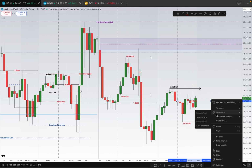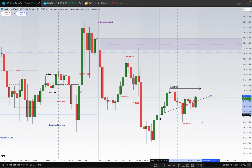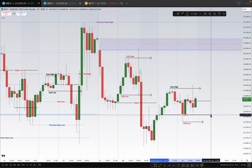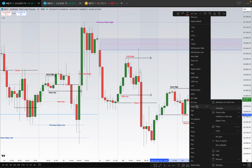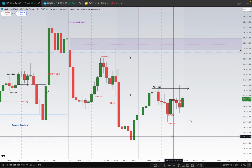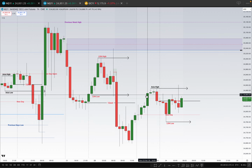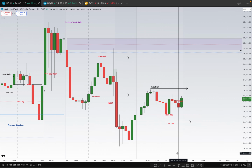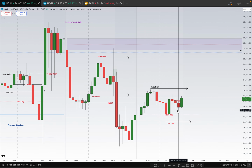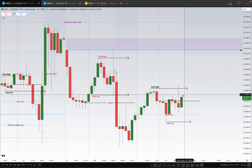I've got to figure out how to get all this stuff automated. This is going to save me so much time. These are the levels I like. All the other indicators that I've seen so far, I don't really like in terms of the visual. I've got to figure out how to automate mine, do some coding. But yeah, we've got 30 minutes left until this hourly close candle.